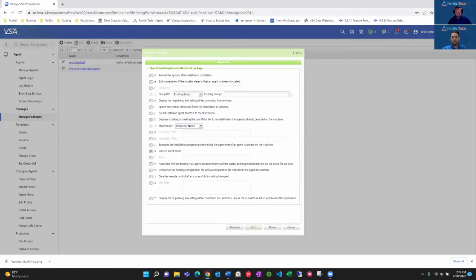So the next one is going to be the /w. /w is going to overwrite the configuration file. It is situational, but it can help to troubleshoot failed agents or issues with agent installations. The last one is going to be /r, which is going to reinstall the agent even if it's already on the machine. Again, situational, but it can help to troubleshoot a failed agent.